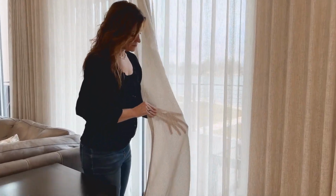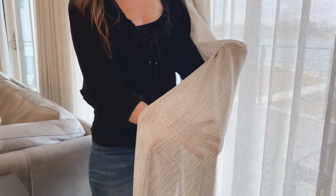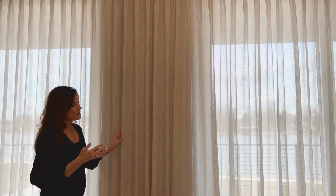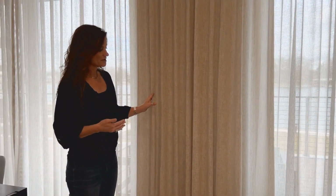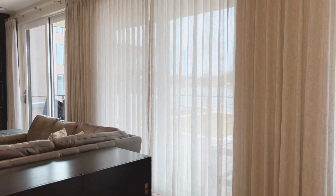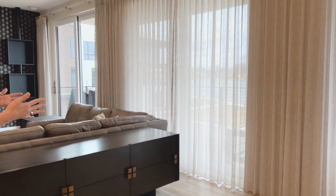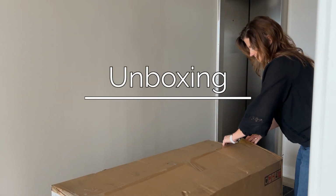I love this fabric because it just has a beautiful weight to it and it has great texture. It hangs beautifully. I was a little concerned that this fabric would stretch after it had been up for a period of time, and it has held its shape beautifully. So I really love how when these are all closed, you still have the beauty of the river outside, but then you also get the opportunity of just this wonderful texture.